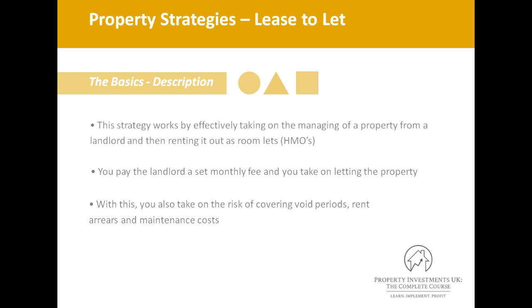Now, this isn't a strategy that you should just jump straight into if you're new to property and you're a complete beginner. There's a lot of people out there that recommend this as a fantastic strategy and the be all and end all to getting involved in property. And although it can be great for cash flow, there are certain elements you need to consider, and certainly if you're brand new to property, there's a lot of areas that you do need to consider before you jump straight into this. So it's just a case of proceeding with a little bit of caution.